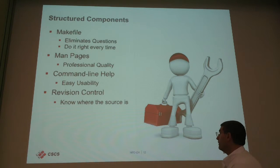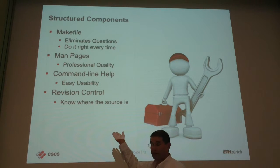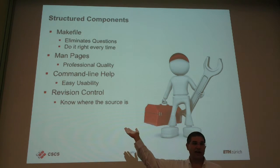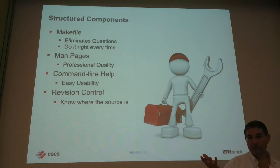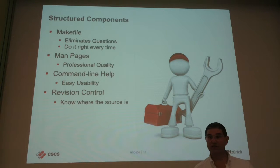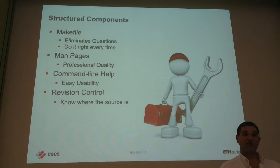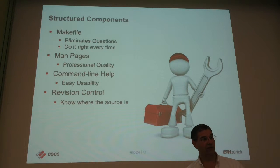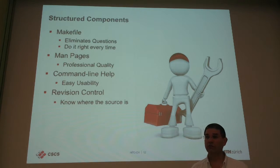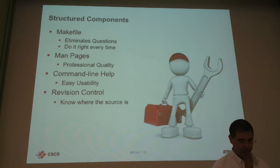Revision control, whichever system you choose. You'll have a repository now that you can always go to for your source code. Most scientists are currently using that, but I do know some that aren't. And I've actually seen some have catastrophes when they overwrote their files and they couldn't get back to them. And it's like, well, you have the tools. You have to use them.